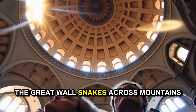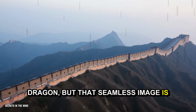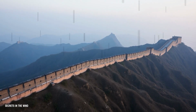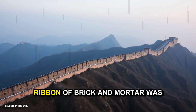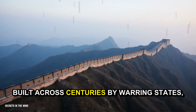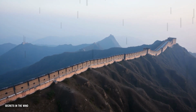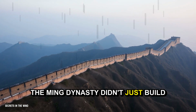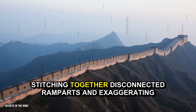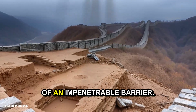The Great Wall snakes across mountains and deserts like an endless stone dragon, but that seamless image is itself one of history's most enduring architectural lies. What appears today as a continuous ribbon of brick and mortar was actually a fragmented network of walls built across centuries by warring states, often with gaps wide enough to march an army through. The Ming dynasty didn't just build fortifications, they crafted a myth of invincibility, stitching together disconnected ramparts and exaggerating their reach to create the illusion of an impenetrable barrier.